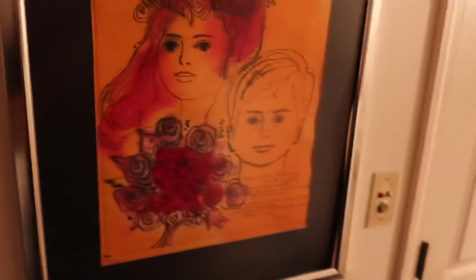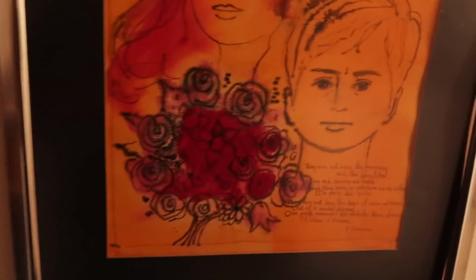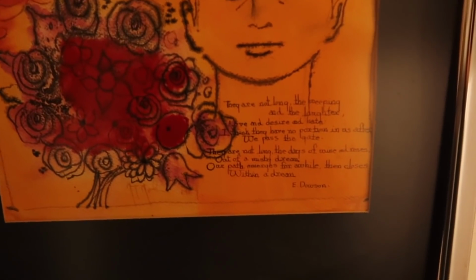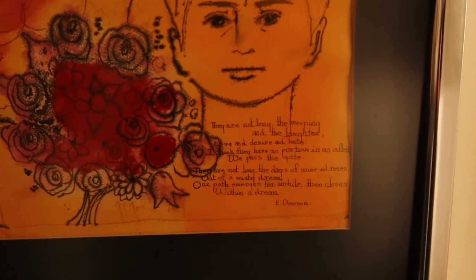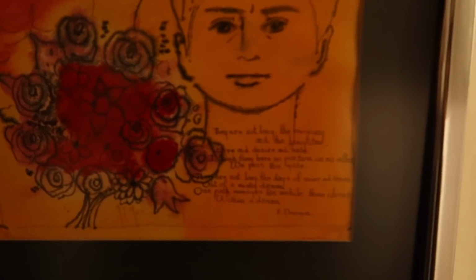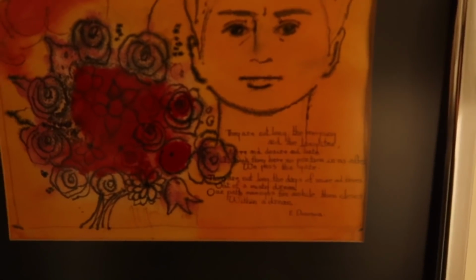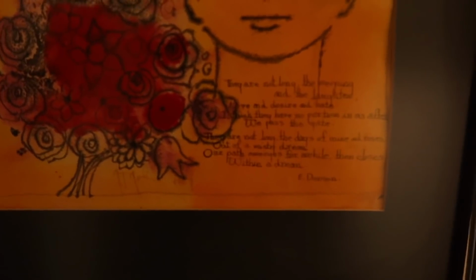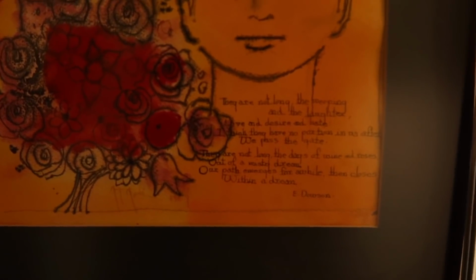And then over here, this is another J.T. Johnson. So pretty, isn't it? This one was always hanging in our library. And it says, "They are not long, the weeping and the laughter, love and desire and hate. I cannot read these without my glasses on. I think they have no portion in us as after we pass the gate. They are not long, the days of wine and roses. Out of misted dream, our path emerges for a while, then closes within a dream." And it's E. Dawson, it says.